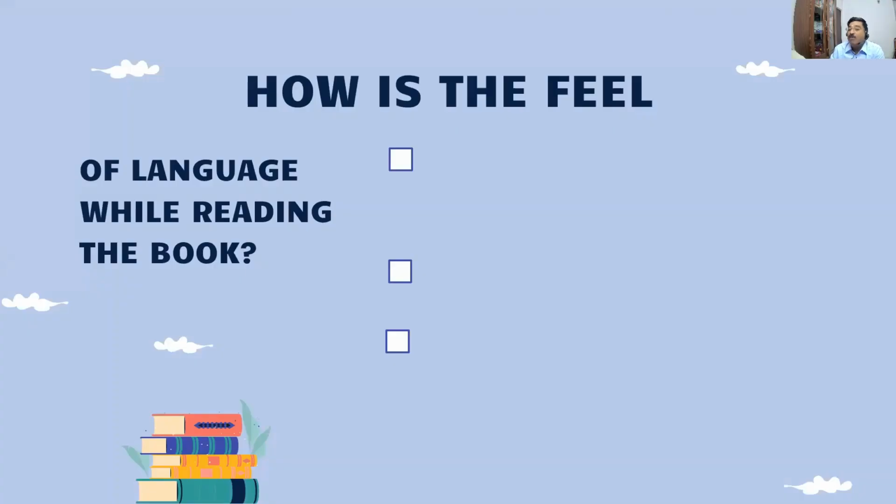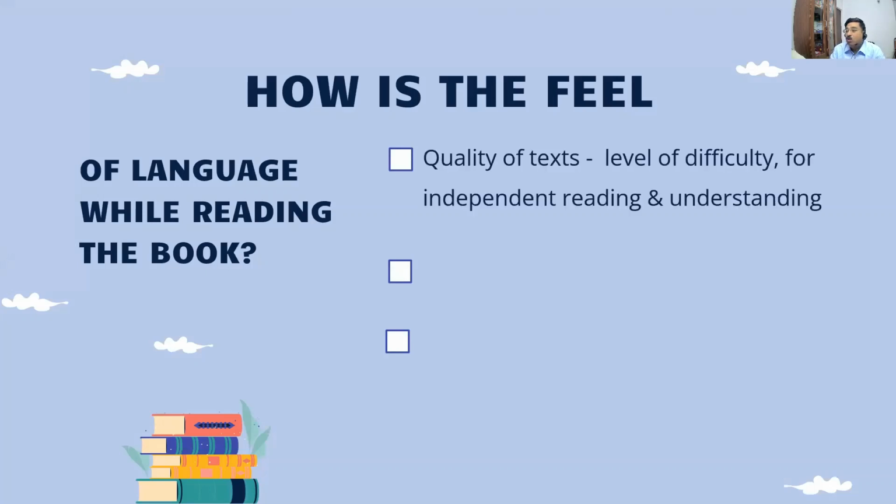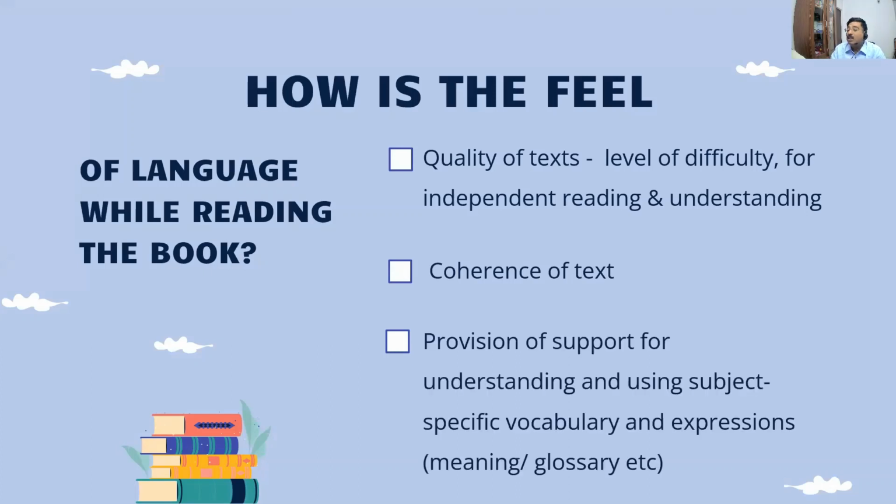Next, how is the feel of the language while reading the book? For most books, you will have a chapter or a free version or a couple of pages online for reading. Take that and read and see whether the quality of text and the level of difficulty is easy or suits you for independent reading and understanding. Whether there is coherence of subject flow, and there is provision of support for understanding and using subject-specific vocabulary and expressions, like meanings and a glossary at the start or at the end of the book. A good book will definitely have that.